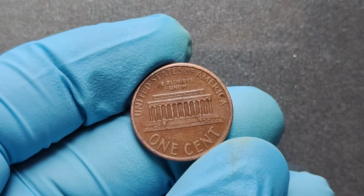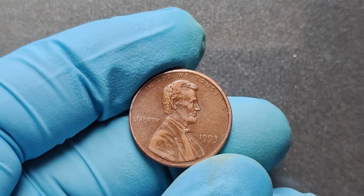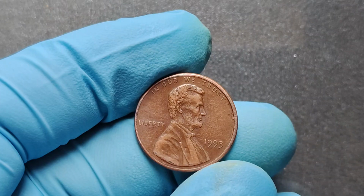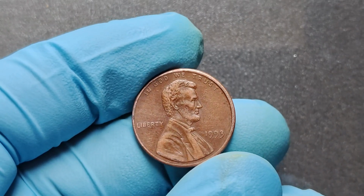One guy recently found a 1993 penny that looked totally normal to the untrained eye. But when he got it checked, he realized it had a rare minting anomaly, making it one of the most valuable modern pennies in existence. And guess what? He sold it for, drumroll please, $1 million.